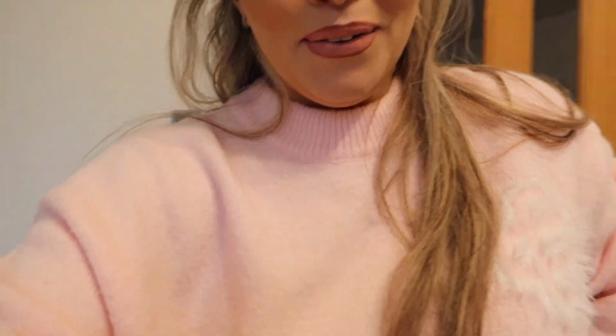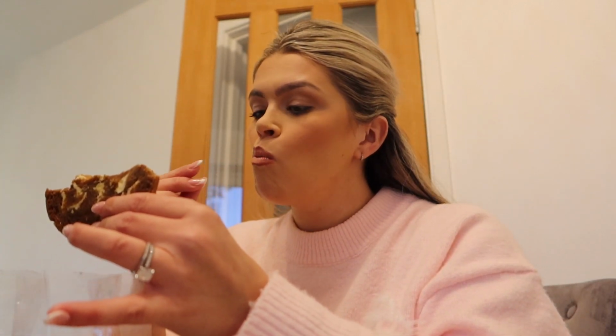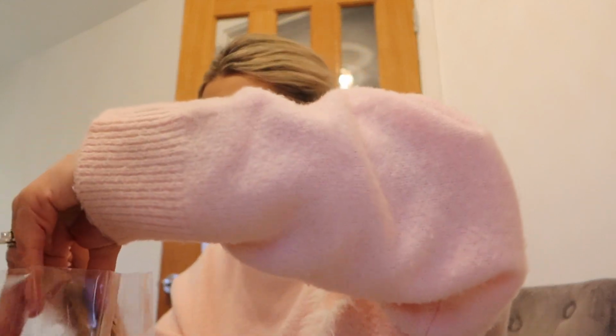So we're just getting ready to leave for the Metro Centre and my sister-in-law has just dropped off some of the M&S cookies, the gingerbread and white chocolate ones. Oh my god, I'm so excited to try them. I'm going to try one quickly. Please ignore my hair. Obviously it's a mess because I'm getting it done, but I'm just going to have a little bit. Oh my God. Wow.